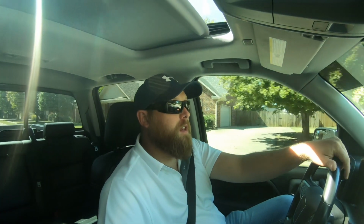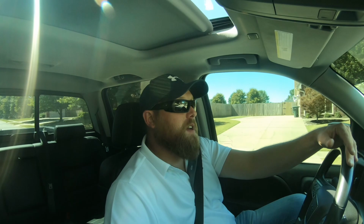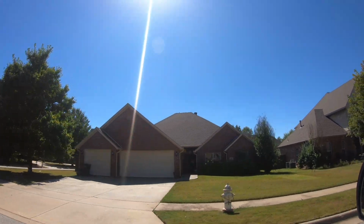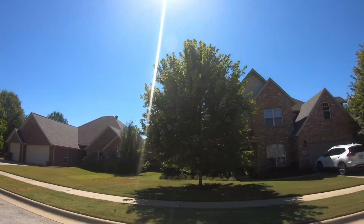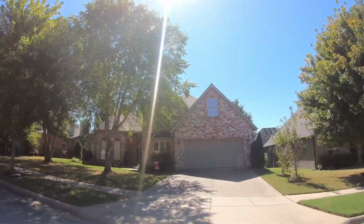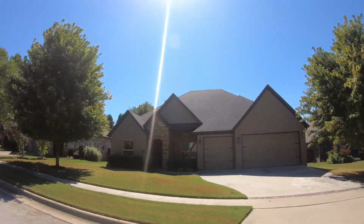All right, so we just pulled into another subdivision here on the outskirts of Fayetteville. It's called Clabber Creek. And this is going to be an area that's a more established neighborhood, subdivision, whatever you want to call it. It's got a lot of trees, so it's not like a new build area where there's no trees or any kind of landscaping that's been there for very long. This area here is an established area.